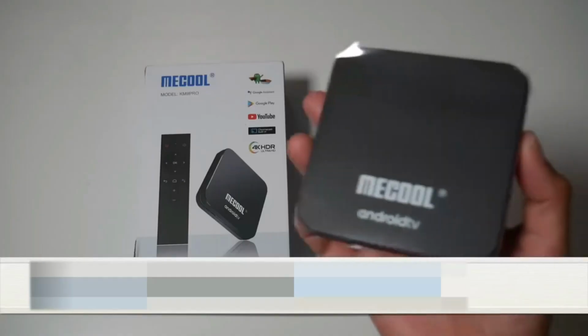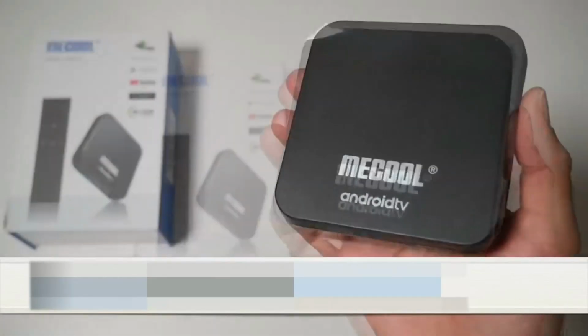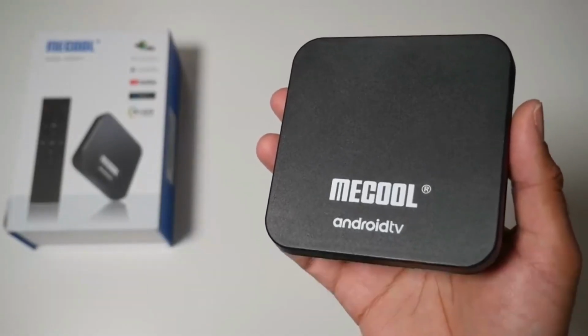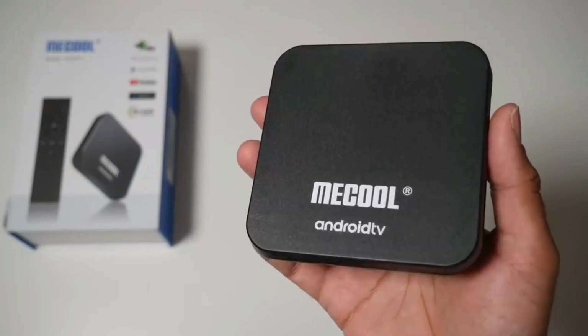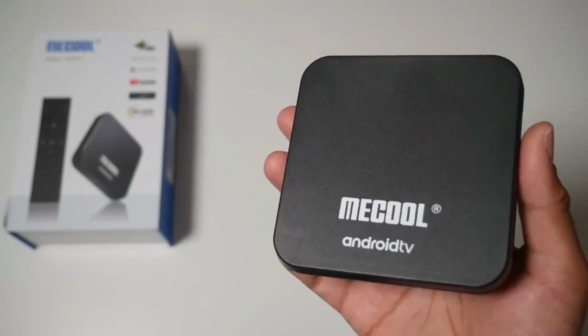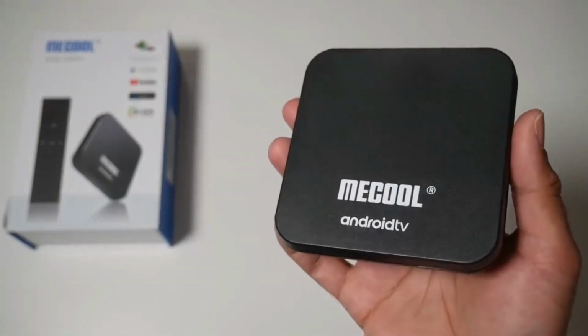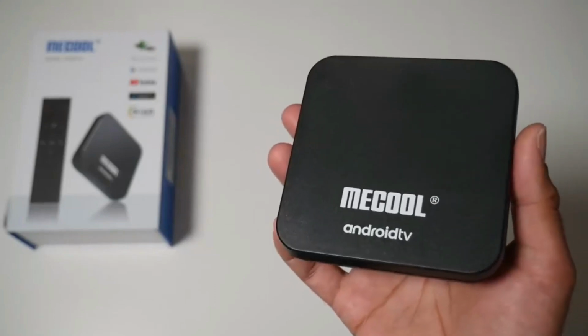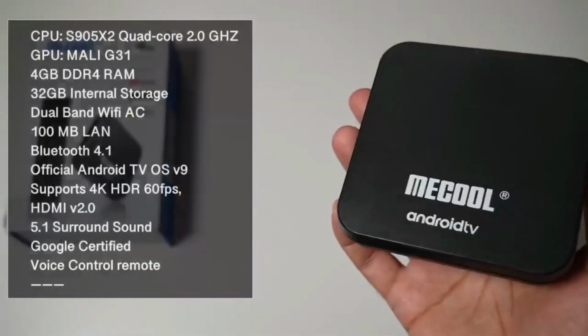The McCool KM9 Pro. Now this box is supposed to be Google certified, running the latest official Android TV OS version 9, the same one that you get in the Mi Box and the Nvidia Shield TV. So just like you guys, I'm quite excited about this box and its certification, and I can't wait to see how it performs. So first of all, the specs.